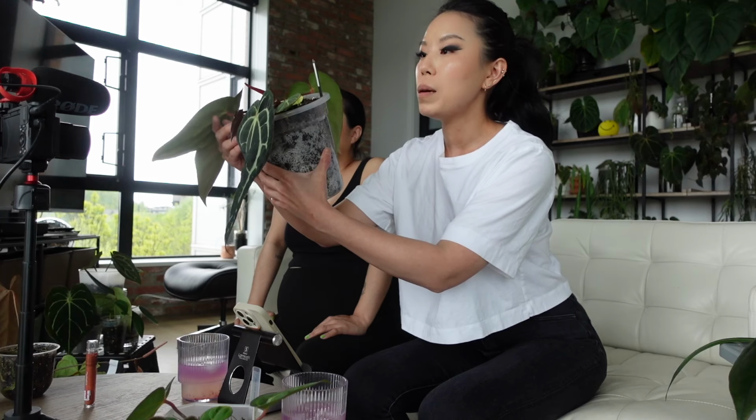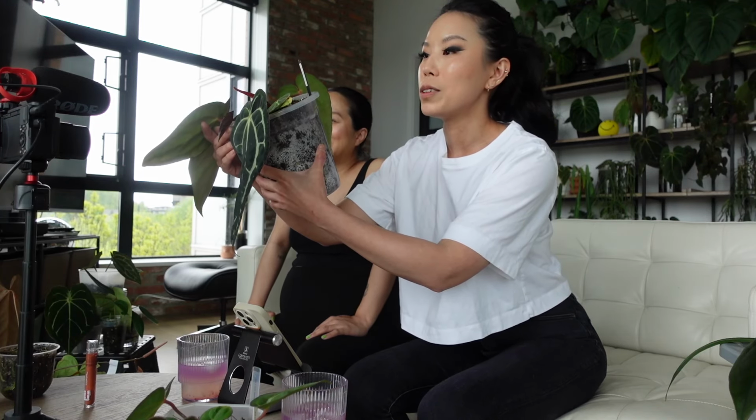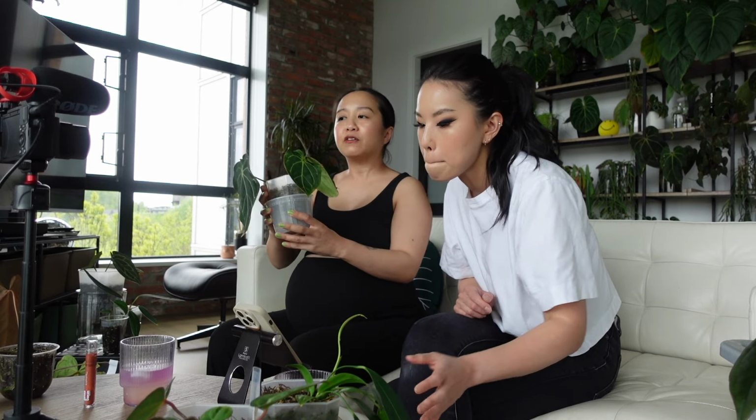My finger has a memory of hitting it, but we will only see when it unfurls. But it's so big. I'm gonna show a plant that is one of my favorites right now, if not my favorite.